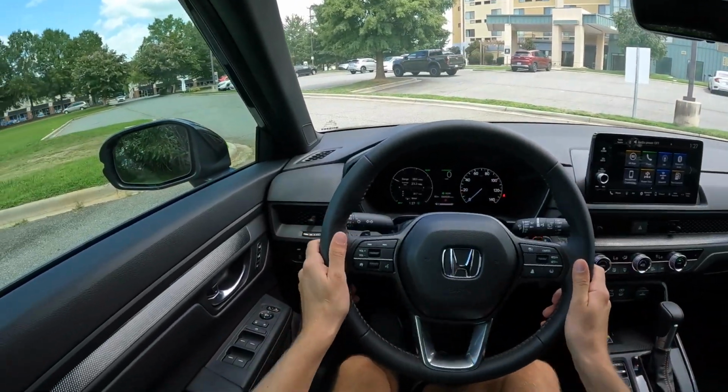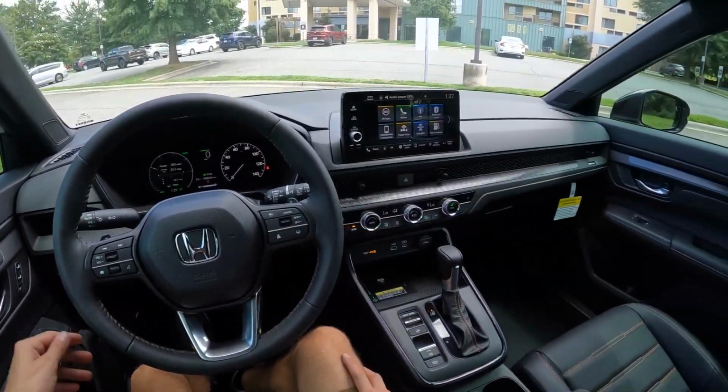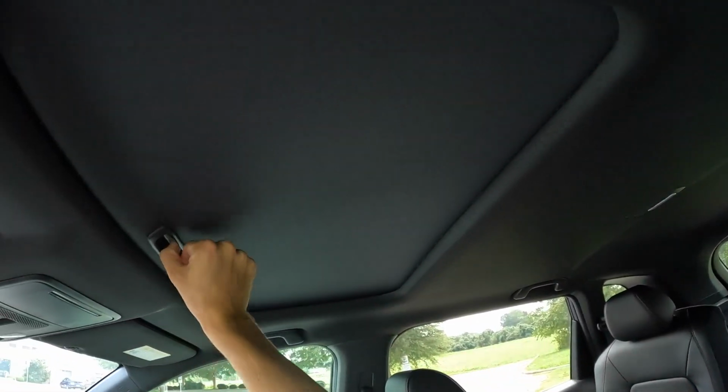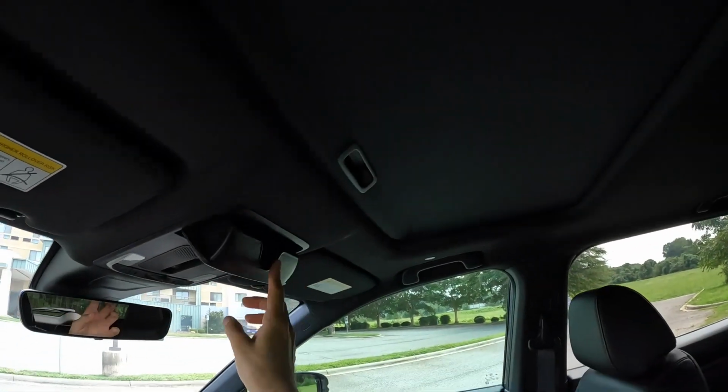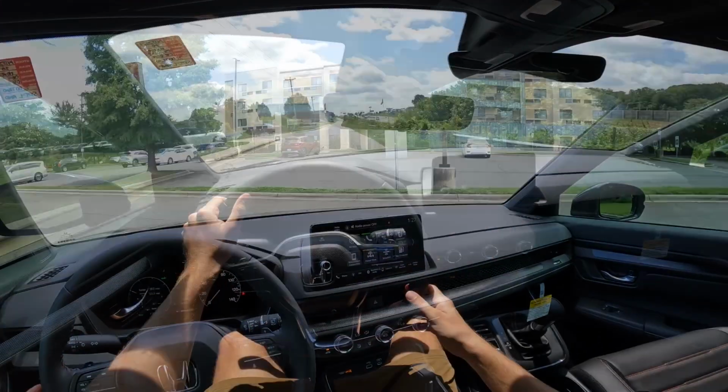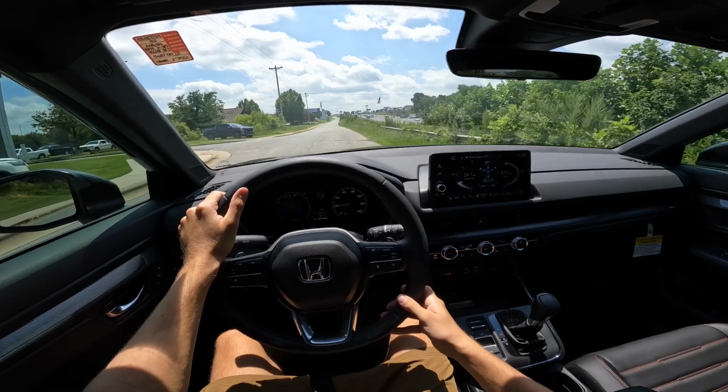It's a nice place to be, 40 grand, not really too crazy, pretty average priced, and a pretty nice, comfortable interior overall. Black headliner with our sunshade, got a sunglass holder up above, all your dome light controls, and then a nice thin mirror. All right, setting off in the CR-V in sport mode.